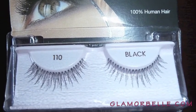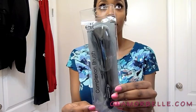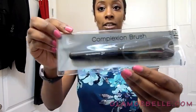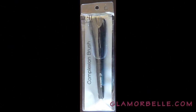And let's move on to the brushes. So I got this big e.l.f. brush. I think it cost me about $3. It's the Complexion Brush. And you could use it for foundation or whatever you put all over your face, maybe a bronzer or something like that. It's only $3 and it's a decent size, so good price.